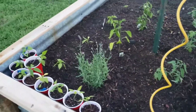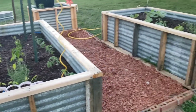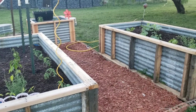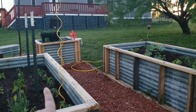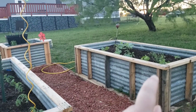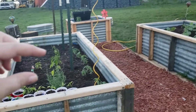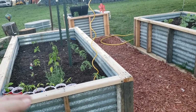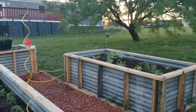But those are my beds, and I'm pretty happy with them. We'll go get cattle panels and a couple more T-posts to make the archway between this bed and go up and over into that bed. And I'll train my cucumbers up this side, and then train or use this side for the tomatoes as big as they get. So hopefully that'll work out.